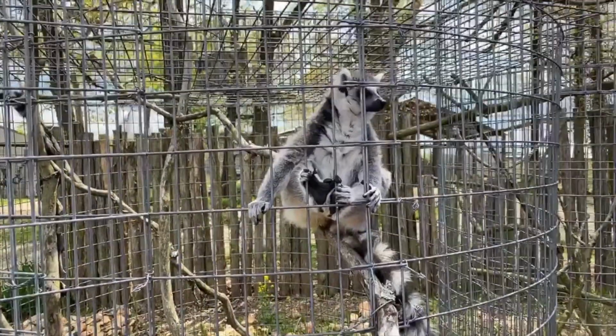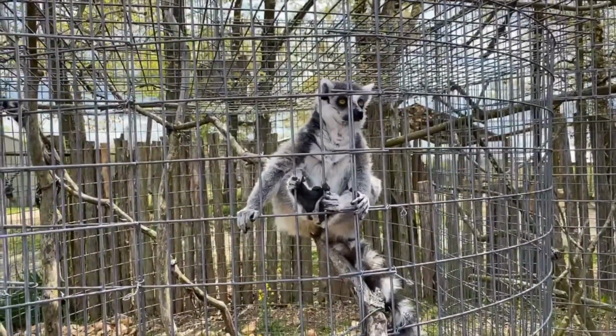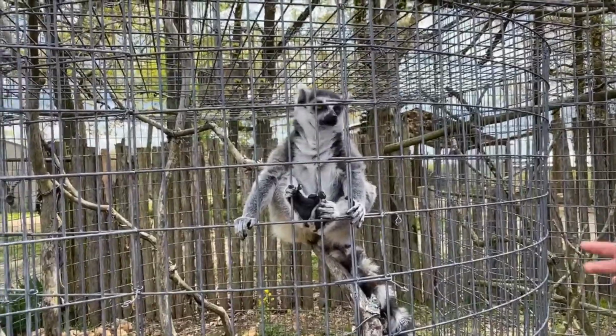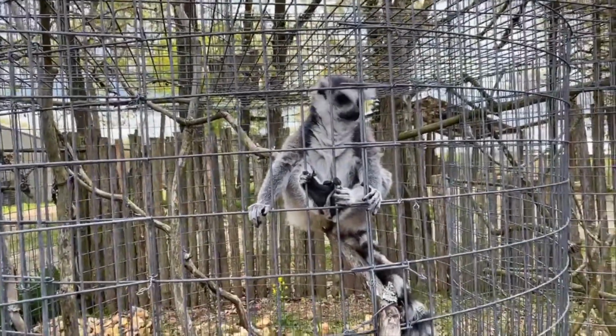How many babies do they typically have at one time in the wild? Babies are going to be anywhere from 1 to 4 typically. Moms have basically two pairs of mammary glands, so they can care for four babies at a time. Typically 2 is going to be the average, though.